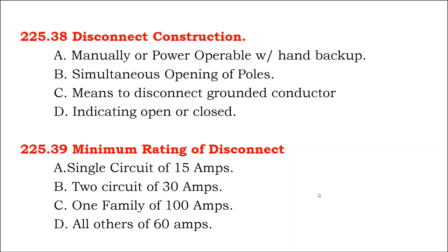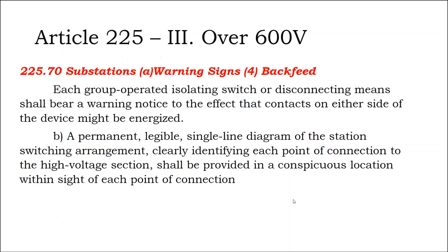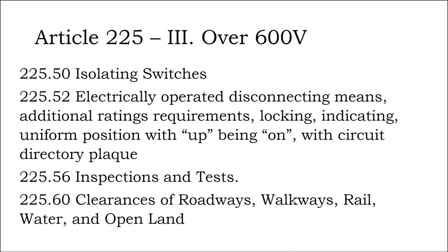Minimum ratings of disconnects. The minimum disconnect for a single circuit is 15 amps. For two circuits is 30 amps. Minimum size for a single family home is 100 amps. Electrically operating disconnect means, generally up is on, down is off.